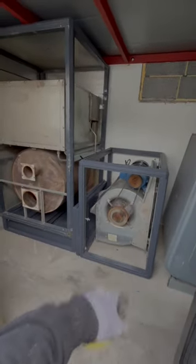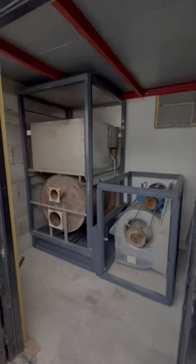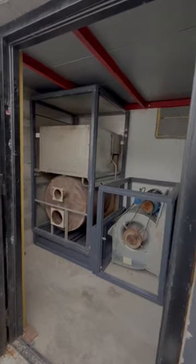We just lifted in that one. That one is so heavy. All the way. But now it starts to look like a heater for the paint box.